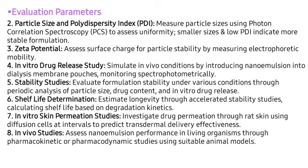Stability studies. They are used to evaluate formulation stability under various conditions through periodic analysis of particle size, drug content, and in vitro drug release. Shelf life determination. It will help in estimating the longevity of the drug by accelerated stability studies.